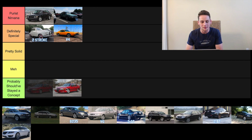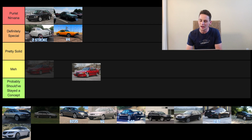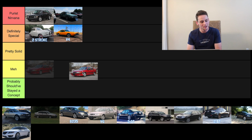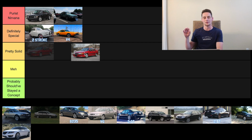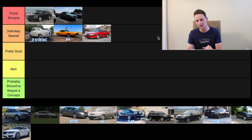Next up, the Saab 9000. Now, I still have yet to drive a 9000. I've heard nothing but great things about the 9000. So with that being said, I love them personally too. Great motor, especially the arrows, the seats. Everyone always talks about the seats. So I don't think I can go wrong by putting the 9000 in the Definitely Special category.